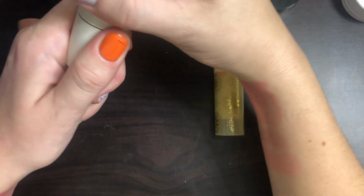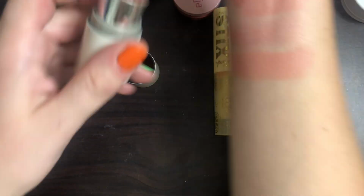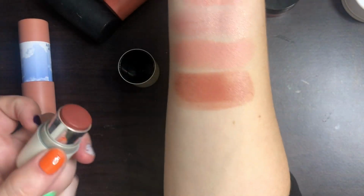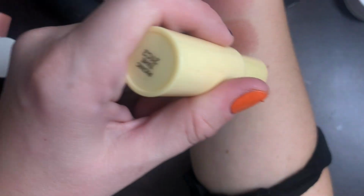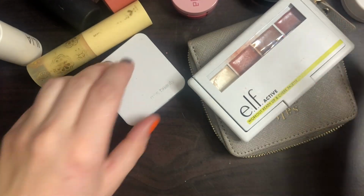I've got an Ilia stick that came in another set. This is in the shade Dreamer. I really love this color. I think it's really, really pretty. It's like a nice terracotta. Wear that one a ton. And then last but not least, I've got this blush stick from the Limoncello collection, and this is in Picnic Time. So there is that. And then we'll go ahead and swatch the cream palettes.